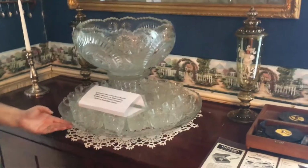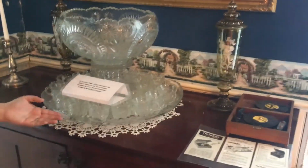This is our crystal punch bowl. We love him. No, it's actually glass. Just kidding. Same difference. See?